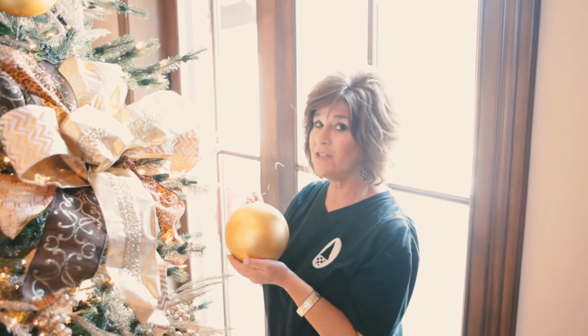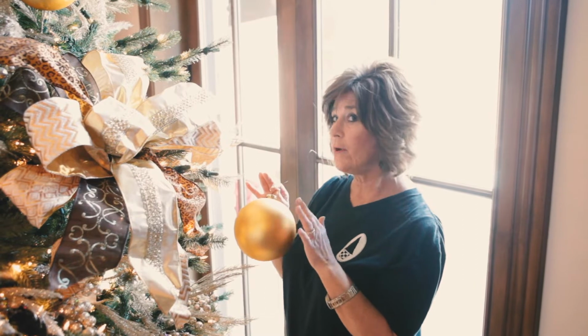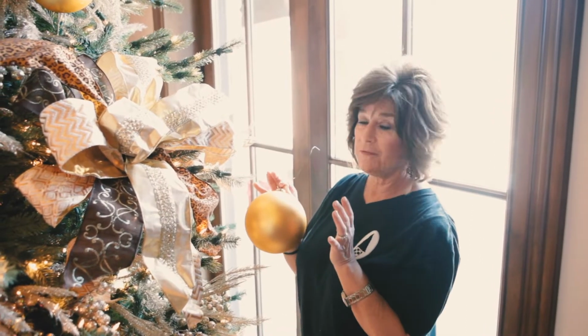You know, gold balls are a wonderful base to any tree. I like to call them the little black dress of Christmas decorating, because if you use gold balls, you can decorate any color, any style, whimsical, fun, dressy, change it up, gold, silver, red, green, gold, silver and gold, bright, fun, lots of neat things about it.